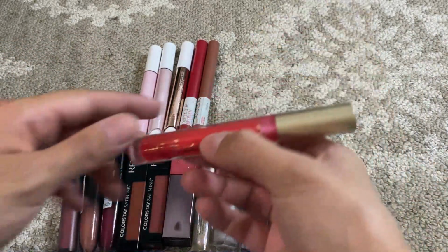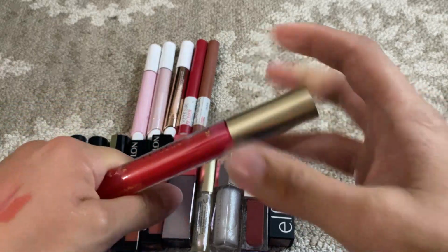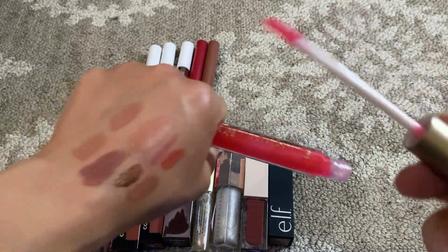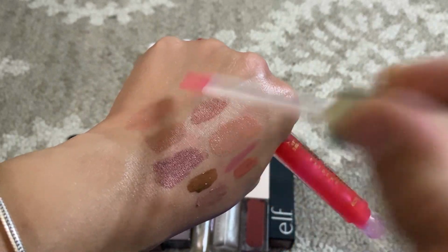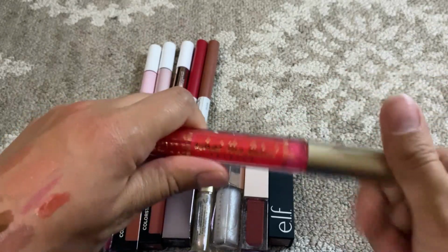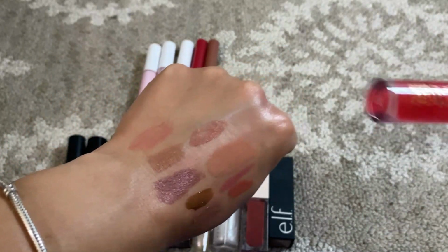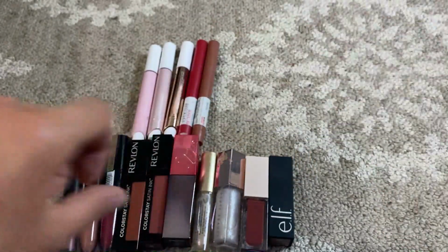Okay, we have this one here by Essence, What the Fake Extreme Lip Gloss. This one gives you a nice bubblegum pink tint to the lips, and it does stain the lips. If you don't like that tingly plumping feeling, then I probably wouldn't recommend this to you, but I do like it a lot, so I'm going to keep it.